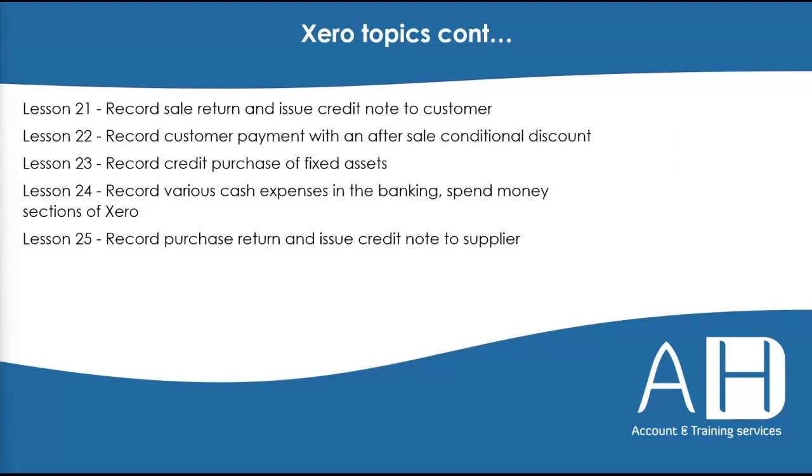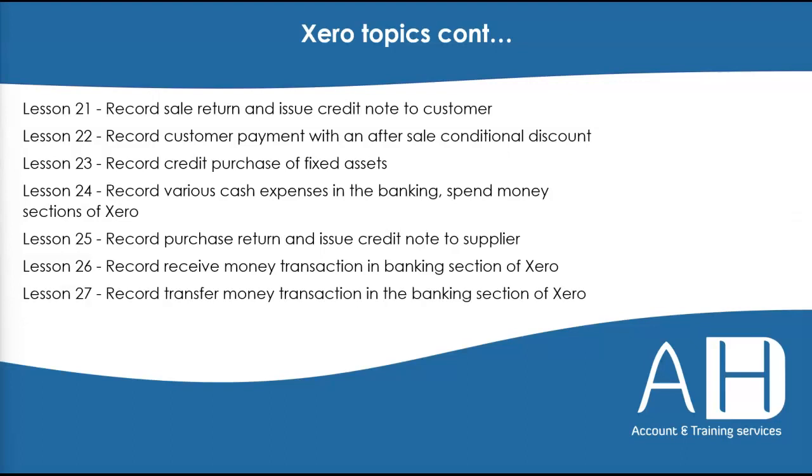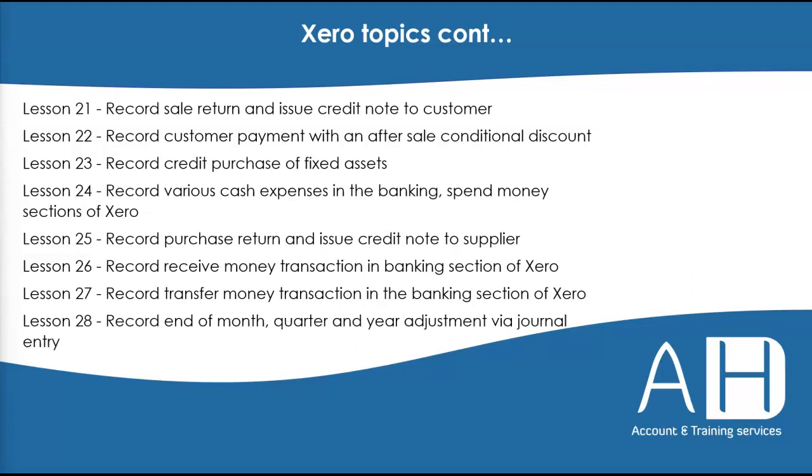Lesson 25, record purchase return and issue credit note to supplier. Lesson 26, record receive money transaction in banking section of Xero. Lesson 27, record transfer money transaction in the banking section of Xero. Lesson 28, record end of month, quarter, and year adjustment via journal entry.